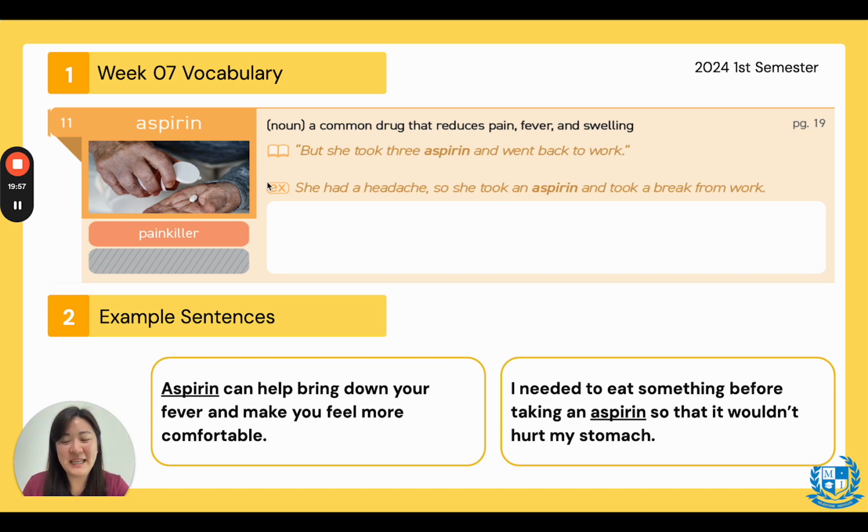Example, here, let's read together. 1, 2, 3. She had a headache, so she took an aspirin and took a break from work. So she's like, oh, I have such a bad headache. I need some aspirin. And then drink some water. And then maybe 10 minutes later, oh, I feel better now. Aspirin, it's a medicine, painkiller. Down here, it says, aspirin can help bring down your fever and make you feel more comfortable.